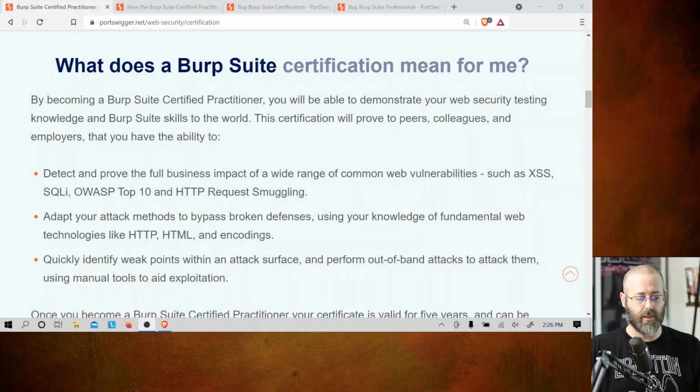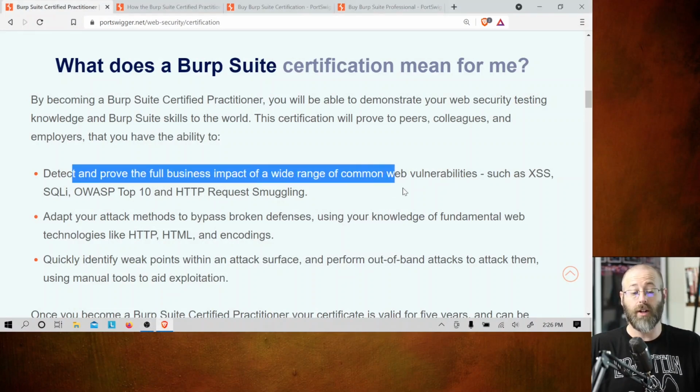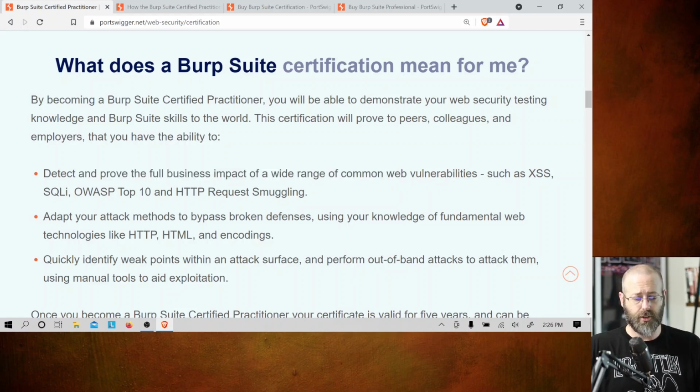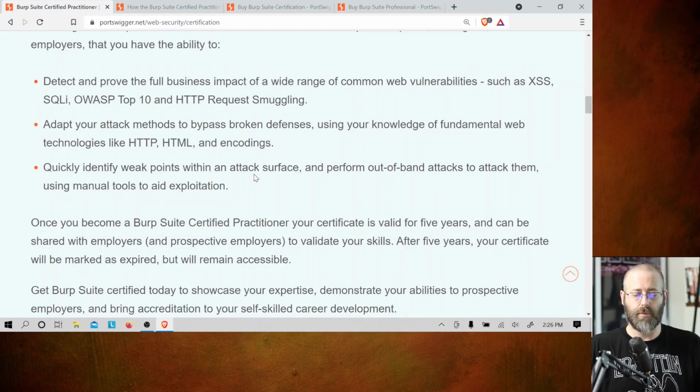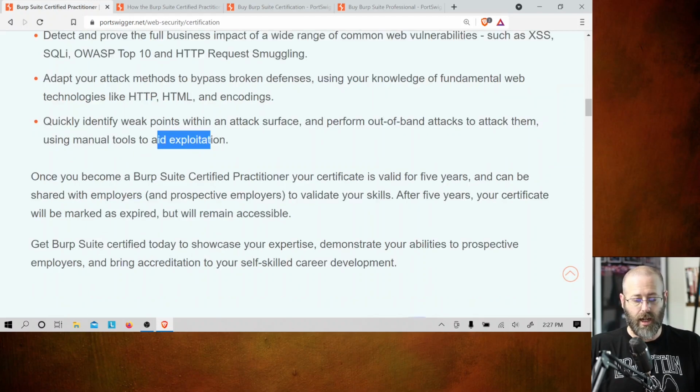Let's go back to this thing and talk about what it's actually meant to prove. Detect and prove the full business impact of a wide range of common web vulnerabilities, such as cross-site scripting, SQL injection, the lovely OWASP Top 10, HTTP request smuggling. Adapt your attack methods to bypass broken defenses. Use your knowledge of fundamental web technologies like HTTP, HTML. So you have to have some pretty good skill level to be able to go through this, it seems. Quickly identify weak points within an attack surface, perform out-of-band attacks, and attack them using manual tools to aid exploitation. So this is definitely a hands-on thing. I do like this here.